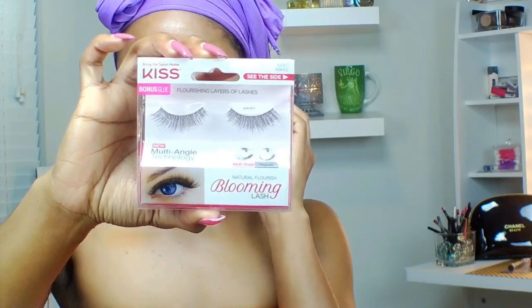So I just picked up these eyelashes from the drugstore, and I do love them. I feel like at the drugstore, it's hard to find lashes that are full and feathery. And these are from a company called Kiss, and they're in the shape Blooming Lash. I really do love these.